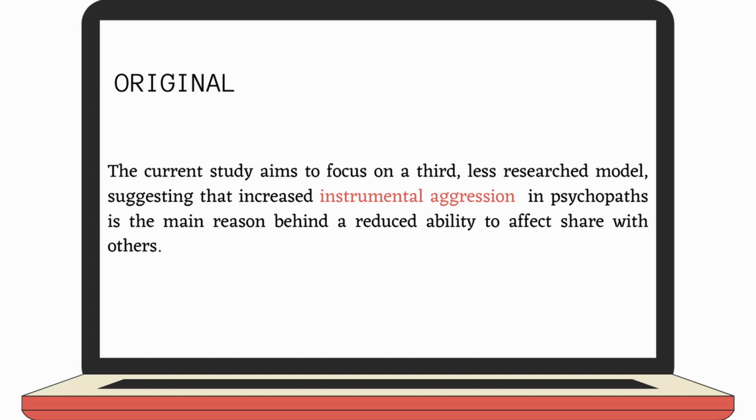When I'm reviewing a study about psychopaths and empathy, I have the sentence, "The current study aims to focus on a third, less researched model, suggesting that increased instrumental aggression in psychopaths is the main reason behind a reduced ability to affect share with others." The sentence is kind of good, but we're not too sure what instrumental aggression is. We know what aggression is, but instrumental aggression is more of a technical term. Not only do I not define it, but I don't really explain its relevance to empathy.